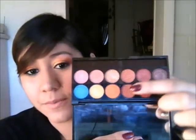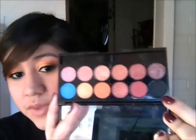So I just got the Sunset palette because I do tend to use, I'm sure you guys know, a lot of metallic colors, a lot of maroons, browns, goldish toned colors. So these are definitely colors I will use very often. I like that it comes with a matte black because I use matte blacks a lot. The only color that I hardly ever use is this electric blue, but it's still really pigmented. You guys can see.